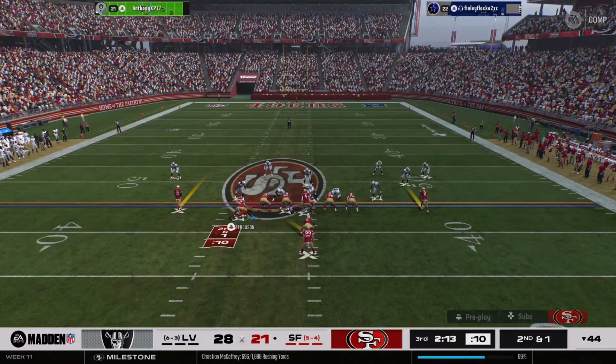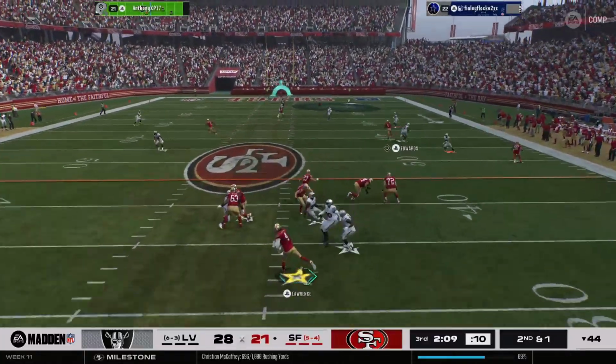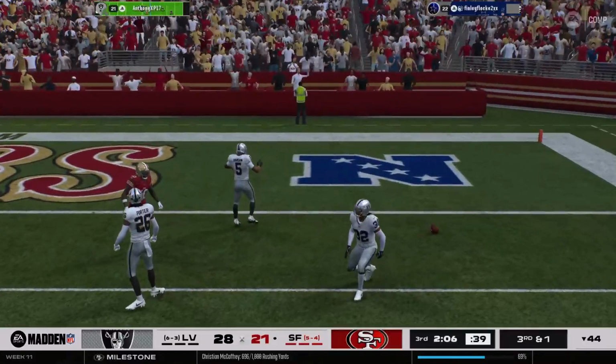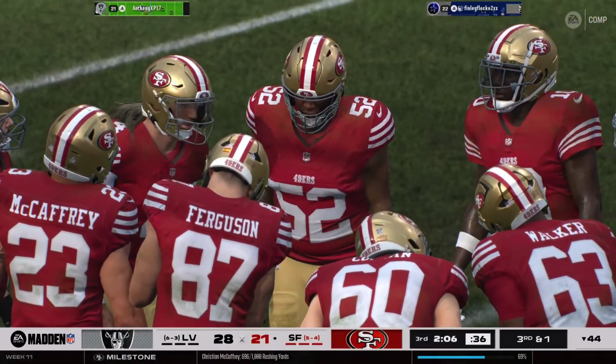30 left. Here we go. Lawrence now off the play action. He shouldn't have thrown it. Good save by the defender and incomplete. Would have been one for the highlight reel, but instead, they're facing 3rd down.